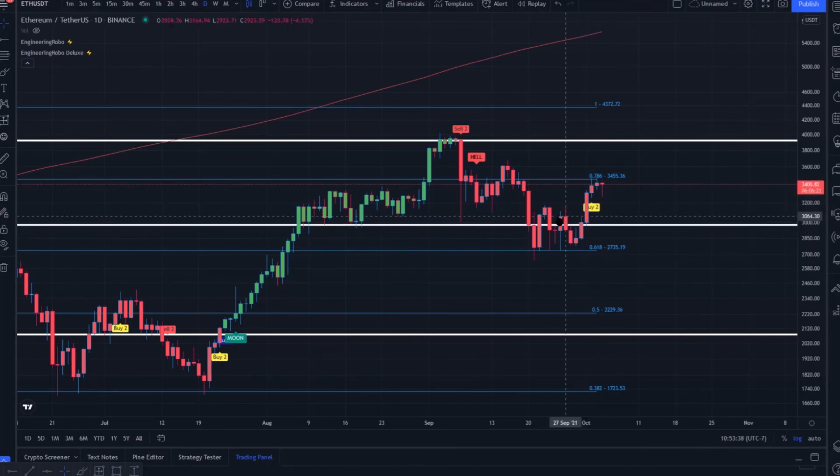We've experienced a very bullish interaction with the 0.618 Fibonacci level, $2,735, acting as support for us. A breakthrough of what appears to be previous resistance at $2,975 would be very bullish for us moving forward if we can confirm that as support.